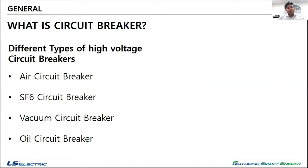Coming to the different types of high voltage circuit breakers, there are air circuit breakers, SF6 circuit breakers, vacuum circuit breakers, and oil circuit breakers. The difference is the medium of interruption. In an air circuit breaker, it's air. In SF6, it's SF6 gas. In a vacuum circuit breaker, it uses vacuum technology, vacuum interrupters. And in an oil circuit breaker, which is now almost an outdated or very old concept, it uses oil.